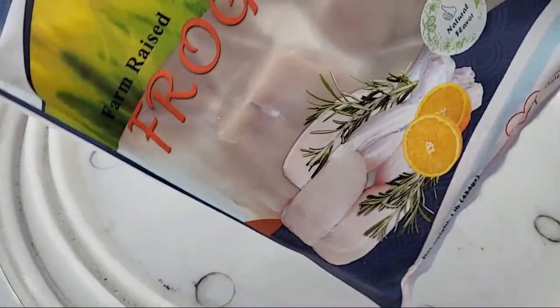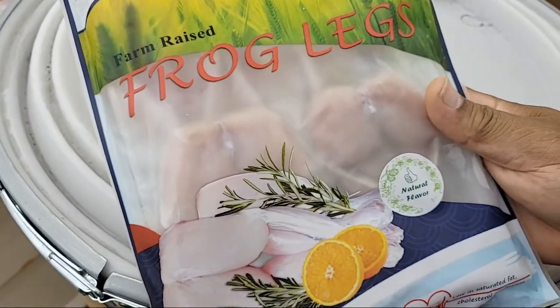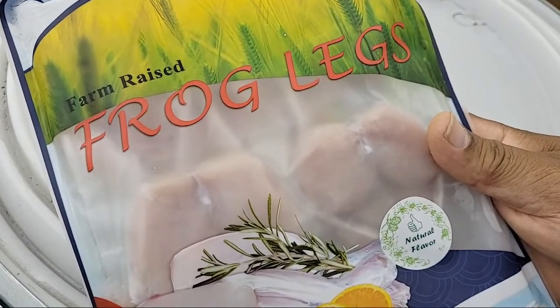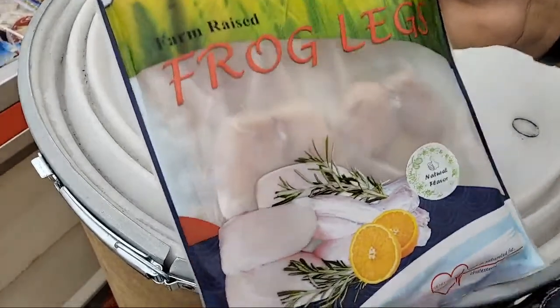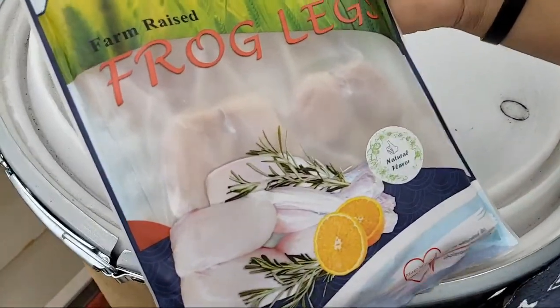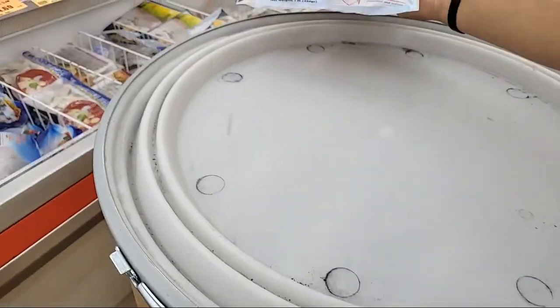So guys, should I jerk this for the wifey? For which wifey? Not for you. No, for your frog legs. He said the alligator is around the other side, but I would jerk this and it's $10.69. Next time I come, I'm gonna buy it. All right, thank you so much, man. Next time.